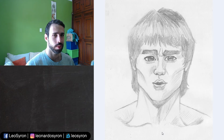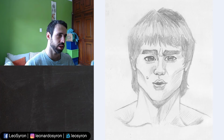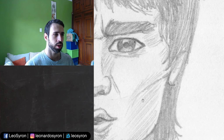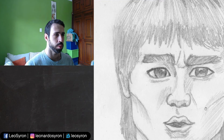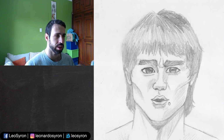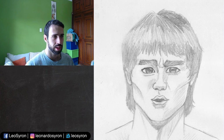This is a study based on a photo of Bruce Lee. At first I enjoyed it, then I started to realize that the eyes are too close together and this eye is tilted. No way, it shouldn't be tilted, it's too downward here. Of course, if you take this half of the picture, it is much better than this half, in my opinion, for many reasons, anatomy-wise, shading-wise. Not like I spend a lot of energy on the shading of these portraits in pencil, but either way.